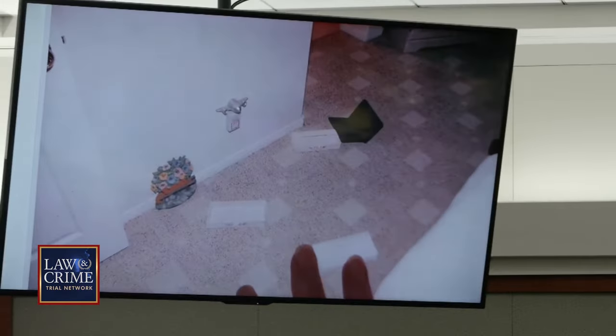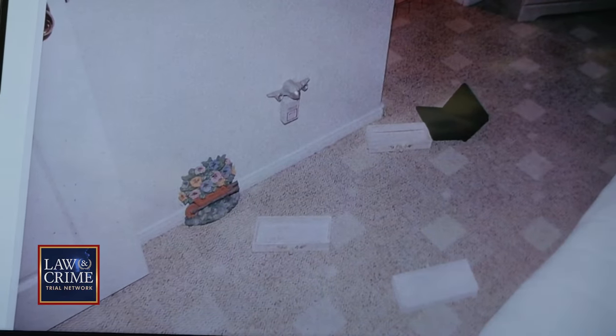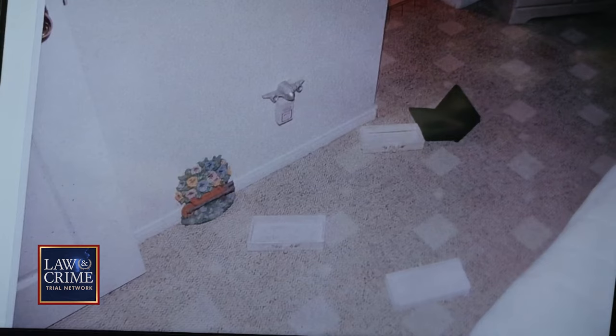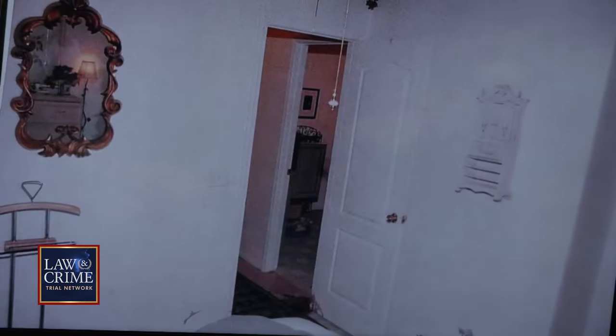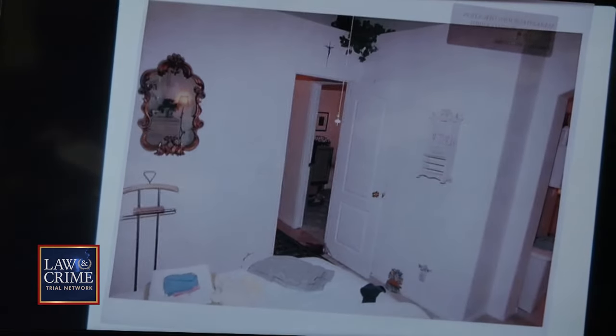Now I'm going to put on the overhead, this is State's 108. What area of the master bedroom are we looking at here? This is just inside the doorway. Okay, and you mentioned that there were some drawers from a jewelry box or a jewelry thing hanging on the wall? Yes. And those appear to be on the floor? That's correct. This is State's 109. Let me back up just a little bit. What are we looking at in that photograph? This is that box that I was talking about that was hanging on the wall next to the door.